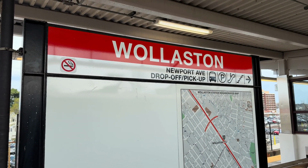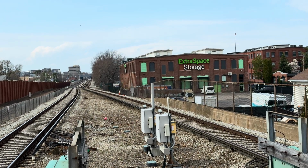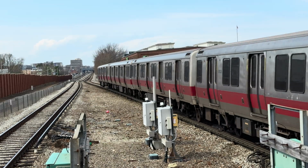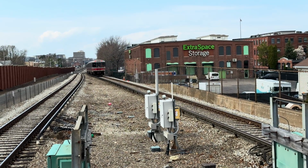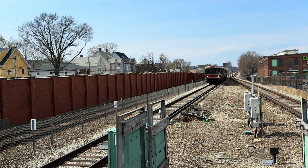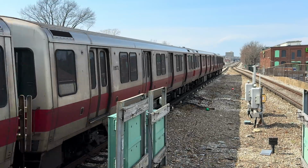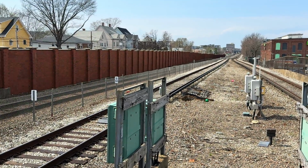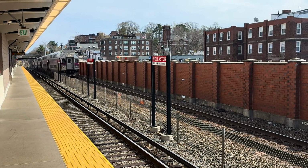Further down the line at the next stop, Wollaston. Good visibility here for Red Line trains as well as the commuter rail. Here goes a train for Alewife. The sun is coming out pretty good as we have a Braintree train arriving Wollaston. Here comes train 1028 from Kingston to South Station. The following Braintree train arrives.